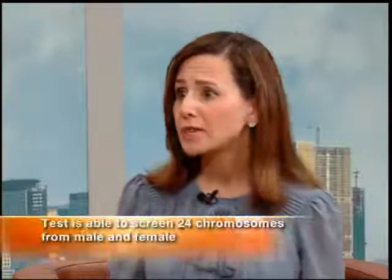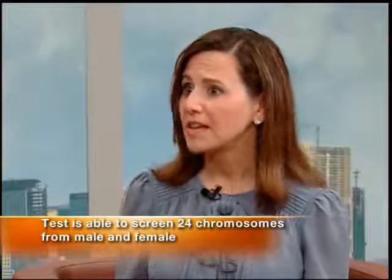Now, how does this new technology differ from previous versions of testing? This new technology tests 24 chromosomes from the male and 24 chromosomes from the female. Wow. Previous tests have only been able to test up to about 12 chromosomes. And the second major difference is that the accuracy rate is 99% as compared to 90%.